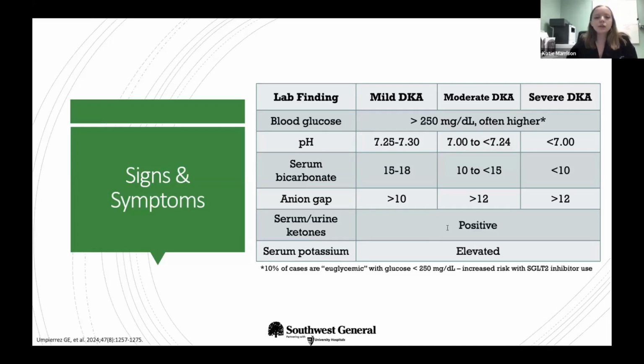suspecting in your patients. In general, the higher the anion gap, the lower the pH, the more severe the DKA is going to be. In general, serum potassium will also be elevated, although the extent of that elevation can vary a little bit. And serum and urine ketones will be positive by partway through this disease course for urine ketones, and they should be present in serum pretty quickly.